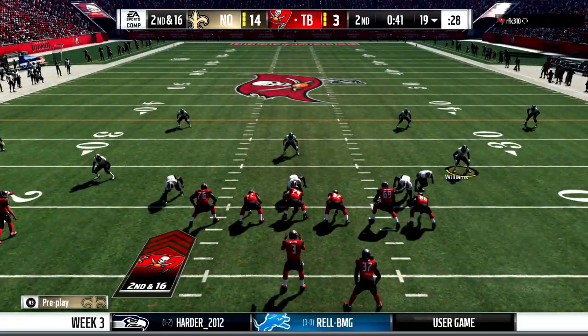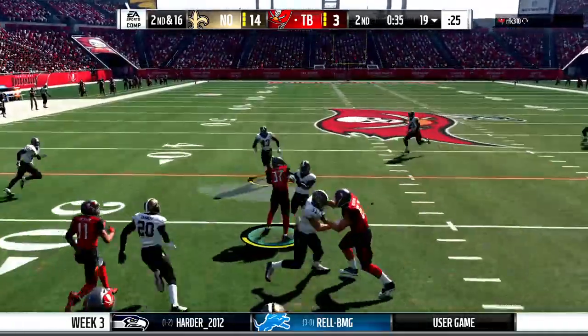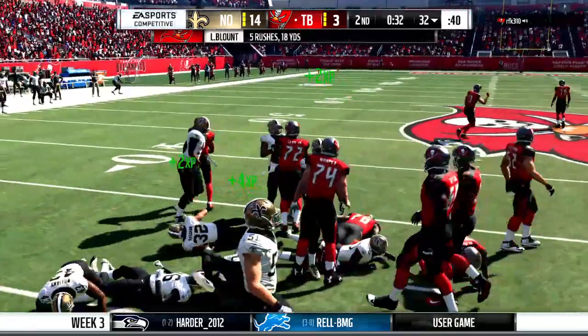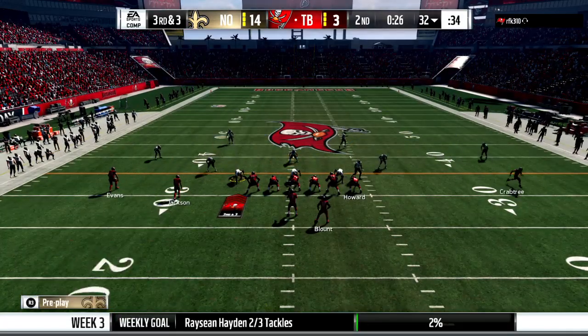Ready. Easy. Let's go now. They'll run it now out of the gun. And now running right through it. And he's able to get out to the 32, brought down there. That one good for 12 yards. And that's going to bring up a third down.